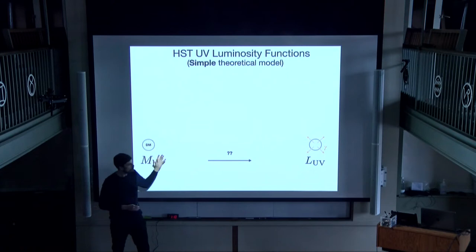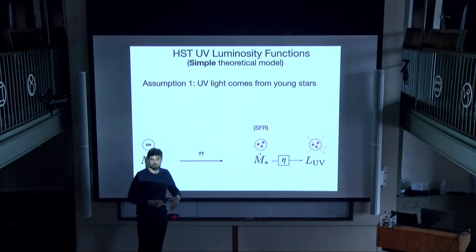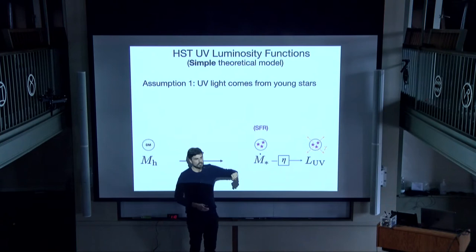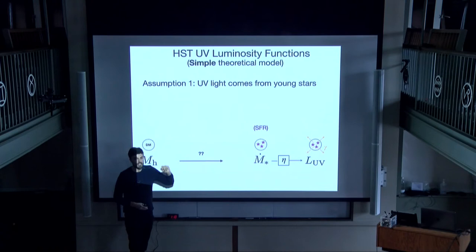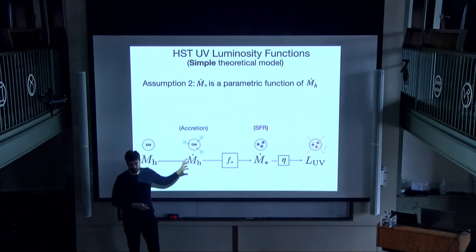And for this, you take two assumptions. The first, very reasonable: UV light comes from young stars. That is because young stars, O and B type, tend to be hotter, so they can emit in the UV. So the UV luminosity is proportional to the star formation rate, with some things we can calibrate. So then the question is how you connect halo mass to star formation rate. And here's the second assumption, which is a little shakier: the relation between the halo mass and the star formation rate is a parametric function of the accretion rate.